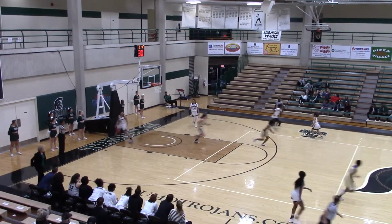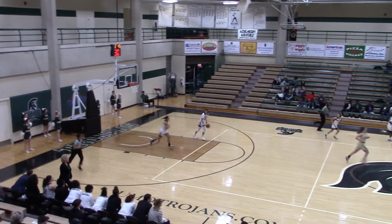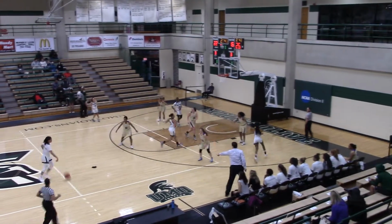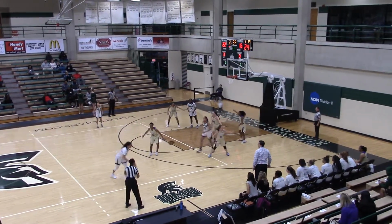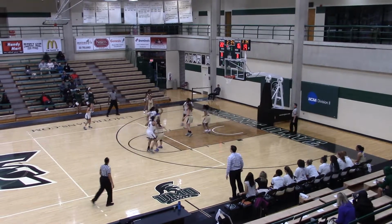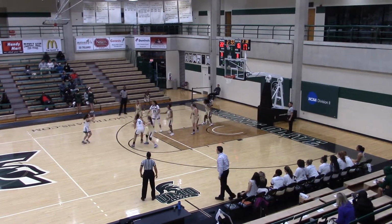Number 21, I got to say, she's just dominating. Number 21, Abigail Lewis. Off the break, she had 2, and she just had 6 unanswered points already. So she's already getting 8 points as well as 4 rebounds. So she's already dominating at the beginning half of this game.